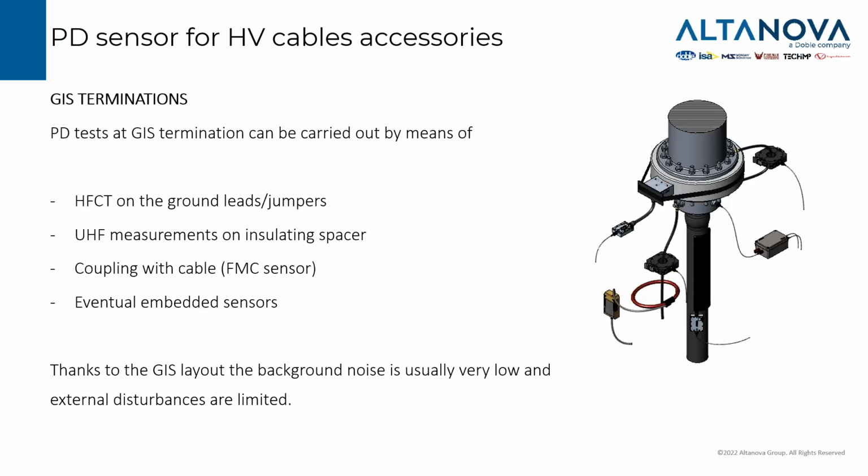In the next slide, we will briefly see some typical installations of PD sensors on the different accessories. Here we have a GIS termination where we can, of course, use high frequency current transformers on the ground leads of the termination or on the jumper across the insulating ring of the GIS spacer. We can also use a UHF antenna on the insulating spacer of the termination. And in case we cannot use these systems, we still have some options. We can use the flexible magnetic coupler along the cable, or in case we have embedded sensors, we can connect our PD instrument to the embedded sensor and take the readings from such a detection point.